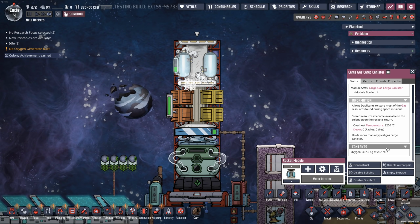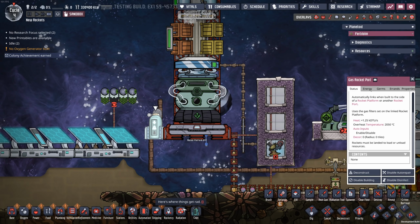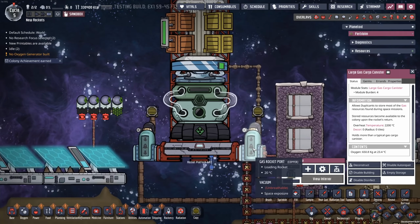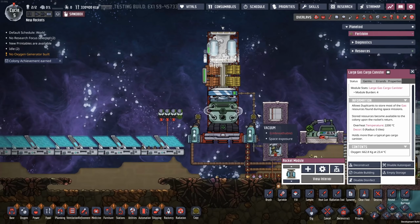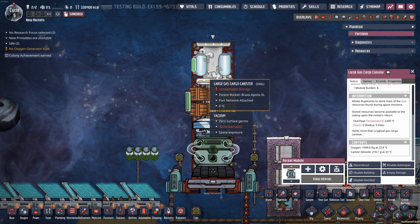Alright, come on, large gas cargo canister. This sucker takes a while to fill up. Oh, you know what? You can probably do multiples of these. Yeah, that's how you load up something like that. You use multiple inputs so that you can load it up a whole lot faster. So now I'm doing 2 kilograms per second. Alright, there's the max for the large gas cargo canister.